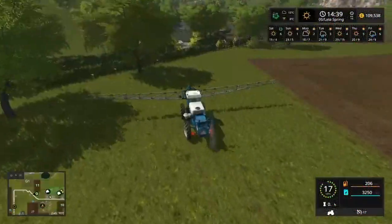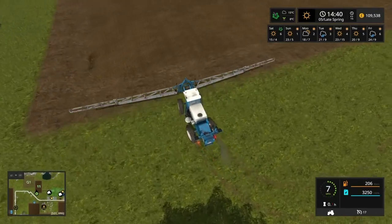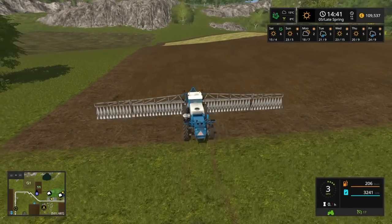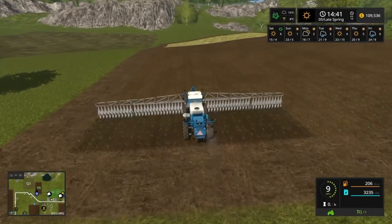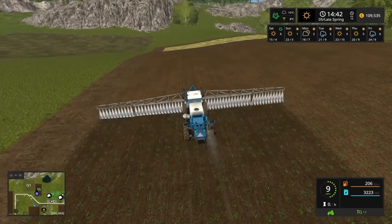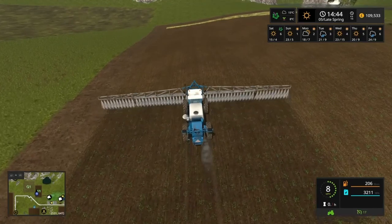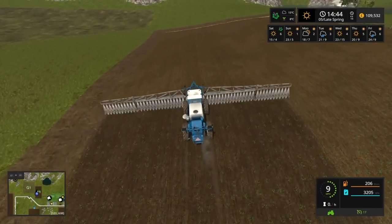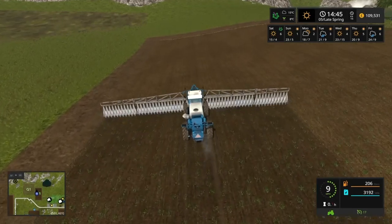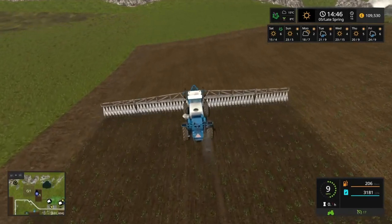So, back at field 11 again. This time we are full of fertiliser. So, let's go. Let's start harvesting this... not harvesting, fertilising this field. And you can definitely see the ground response mod. It just works great on here. It really does. Absolutely phenomenal, especially with this, because it's all over the place, isn't it?